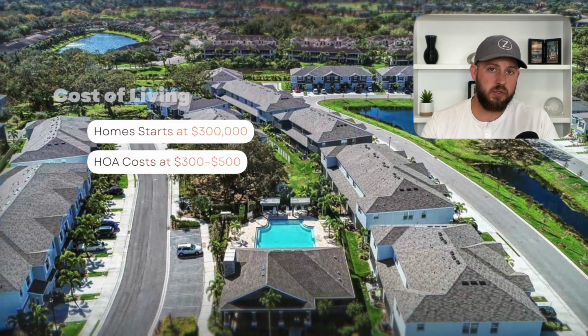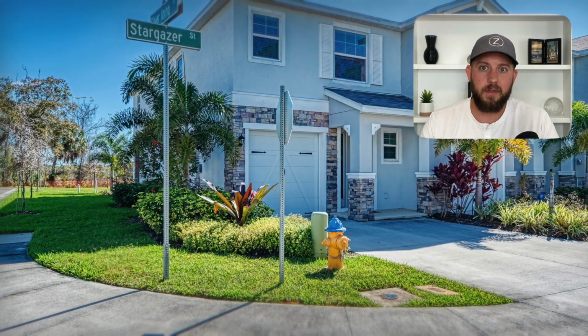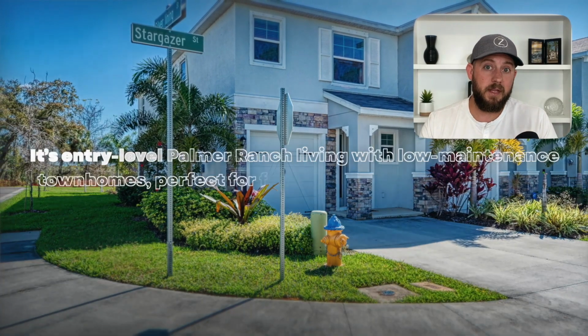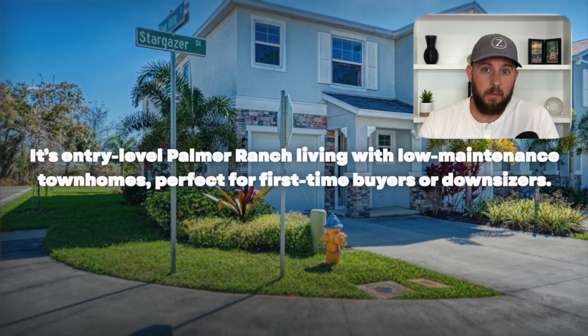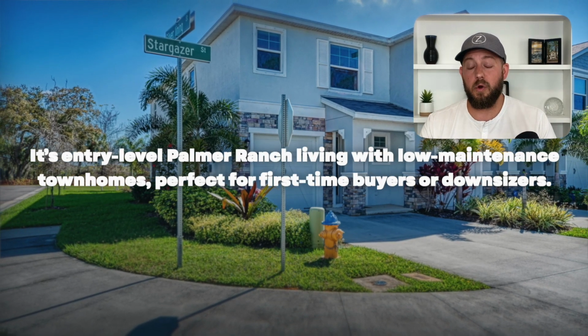Residents have food truck nights in the parking area, creating a fun way to really bond with your neighbors and build community. And what's unique? It's entry-level Palmer Ranch living with low-maintenance townhomes, perfect for first-time buyers or downsizers.